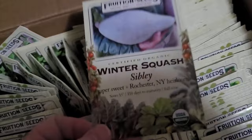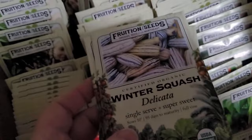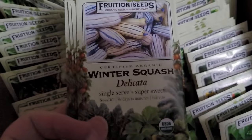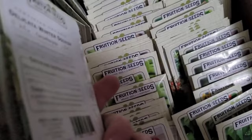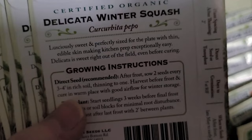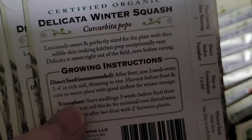So winter squash, make sure it's in your garden. Another thing to note is that with squash, it's just so easy to direct sow. Direct sowing is a great way to prevent root disturbance. I also got these winter squash Delicata, and it doesn't tell me if they're good keepers, but it does say that they have really thin skin, so I'm going to assume that they're not as good as the Sibley. But it does say harvest before frost and cure. So if you don't cure it, you can eat it right out of the garden. But if you cure it in a warm place with good airflow, then it will store longer. So I need to learn how to do that.